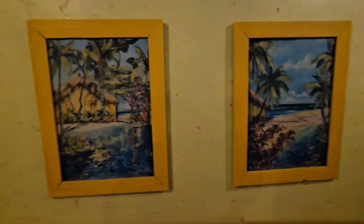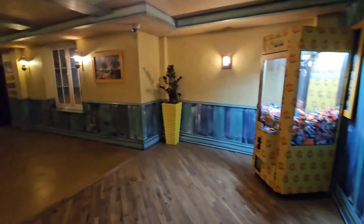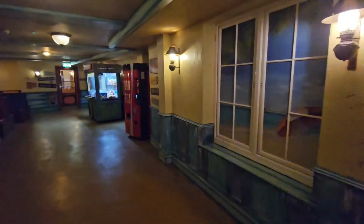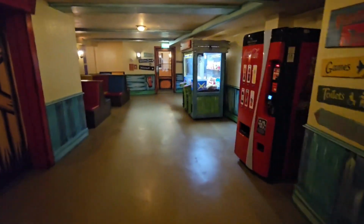This hotel has had an update since I was last here, guys. These pictures weren't here last time I was here. They're really capturing the Caribbean-esque side of stuff. Just wait till you see the room. They've done a couple of changes in the room, but not too many. But yeah, that's coming up in a moment.